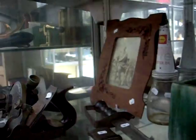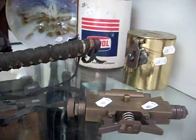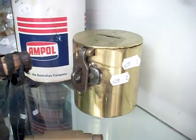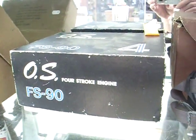Nice little oil bottles and photos. And more planes and stuff. What else have we got? Pilot's goggles from DR McLeod. Greg Daly, Australian Pottery Ampole. I really like this little money collection box. Samurai sword, more goggles. These are pretty cool. A 4-stroke remote control engines or motors for aeroplanes.